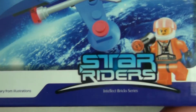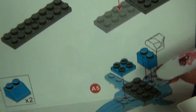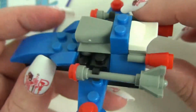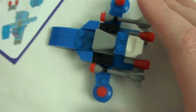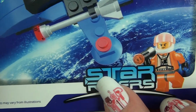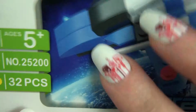So here we have our Star Rider. Hey, where's my man? Oh no. I'm really disappointed. I thought I was going to get a pilot in here because I can't navigate a rocket by myself. Oh, I had a fireman. Where is my Star Rider? Here he is. But he didn't come in the packet.